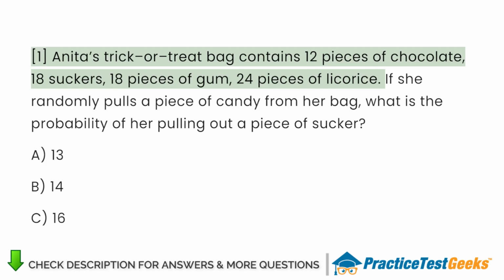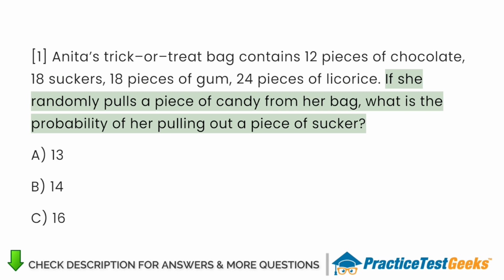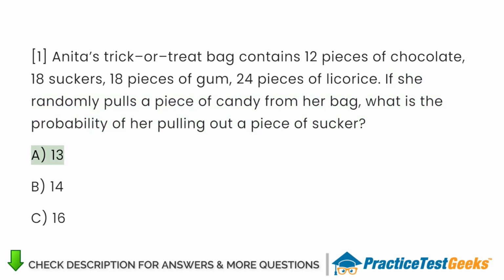Anita's trick-or-treat bag contains 12 pieces of chocolate, 18 suckers, 18 pieces of gum, 24 pieces of licorice. If she randomly pulls a piece of candy from her bag, what is the probability of her pulling out a sucker? A. 1/3. B. 1/4. C. 1/6.